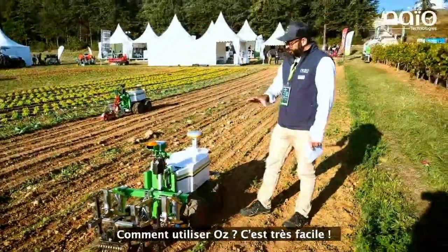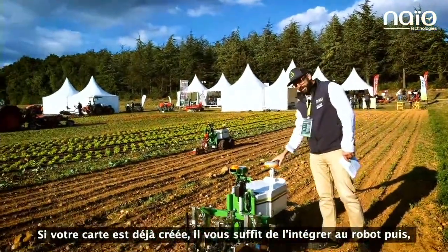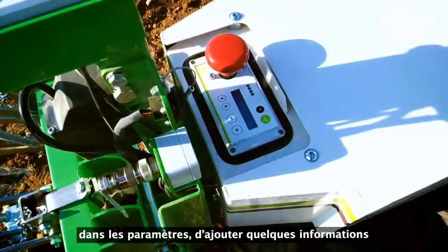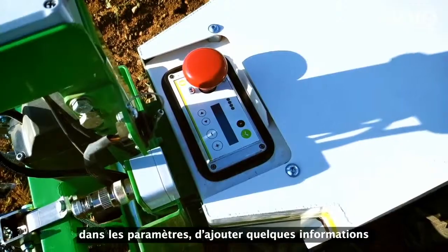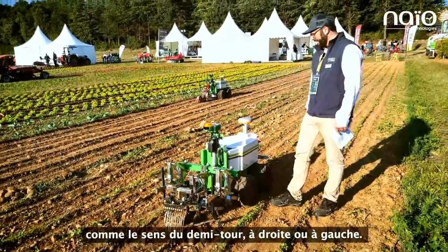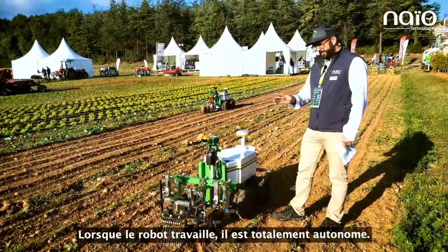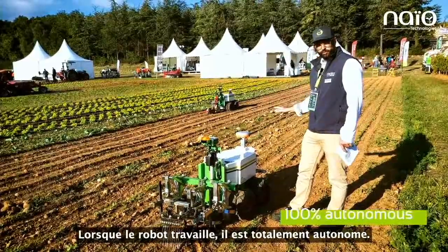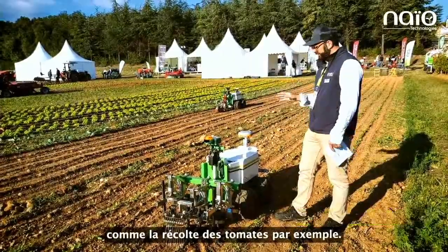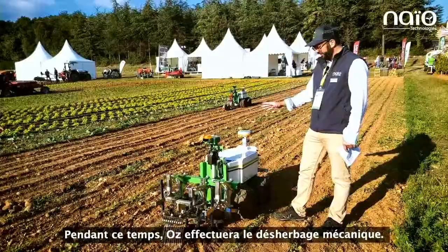How to use it? It's quite easy at the moment. If you already have your map created, you just put the map inside the robot, and then in the settings, you just give it some information, the way for the U-turn, right side or left side, and then you can launch it. When the robot is working, it is able to do it fully autonomously. So you can leave the field and do other tasks, harvest your tomatoes. The robot will be directly in the field to do the mechanical weeding, for example.